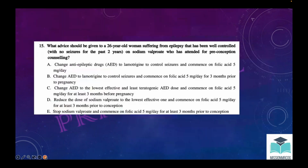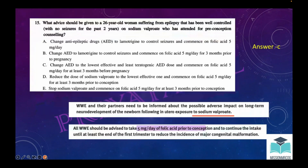So what advice will you give a 26-year-old woman with epilepsy on valproate who attended preconception counseling? Is it C, change the antiepileptic drug to the lowest effective and least teratogenic AED dose and commence folic acid at least three months before? Yes, C. The patient and the family member should be informed that long-term neurodevelopmental effects can occur in the newborn if they are exposed to sodium valproate.